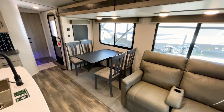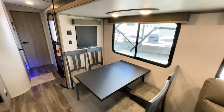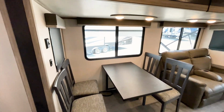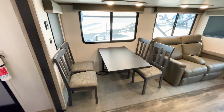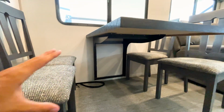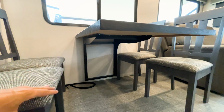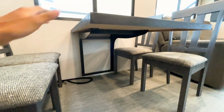Now, me personally, I prefer the table and chairs. Some people with kids will prefer the booth dinette. But why I like the table and chairs, especially for the applications that I've been thinking of, is one, very easy to make a desk space out of that. But also, with these legless dinettes like this one is, the benefit of this as it stands is you don't hit your legs coming in and out of there. It's super sturdy. So when you hit on it, I mean, it barely moves at all.